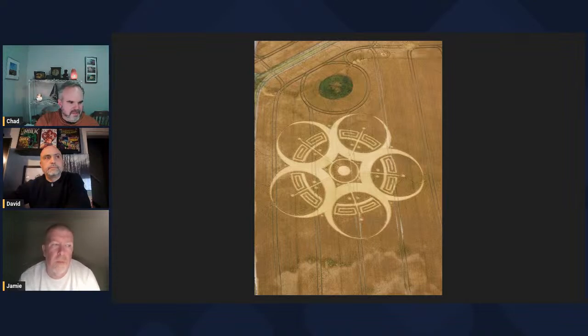So, like you said, the binary ones, right? Let's see if I can. Like the ones that can be broken down into ones and zeros. Yeah, something like this that's got a pattern to it that's been able to be translated.